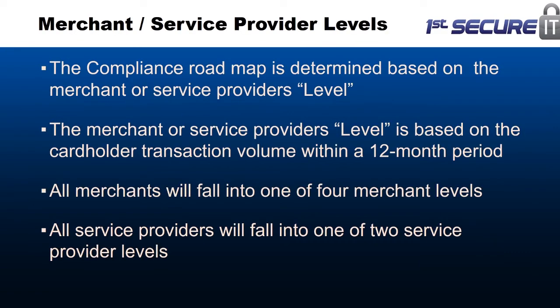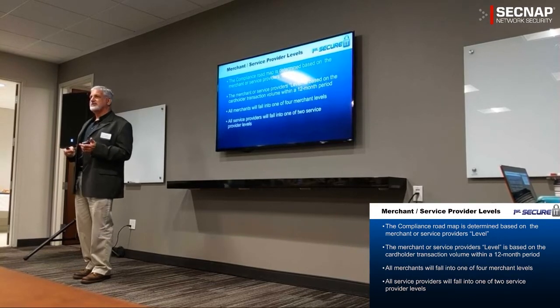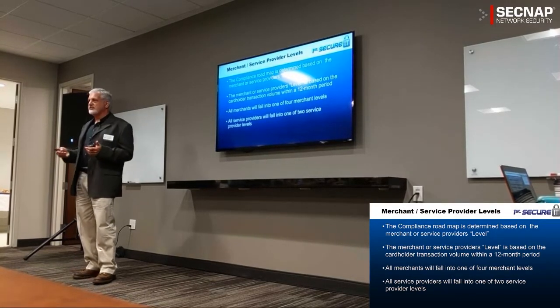So the compliance roadmap is determined based on your merchant level. Now, PCI has different certification processes for a merchant, somebody who processes, transmits, or stores credit card data for their customers. And there's also a different certification process for a service provider.